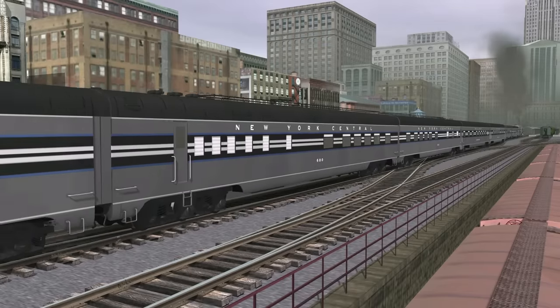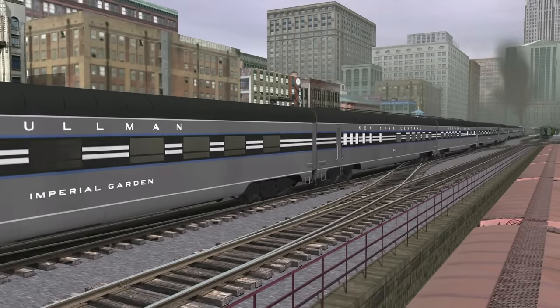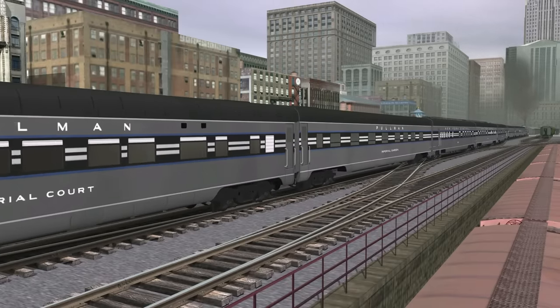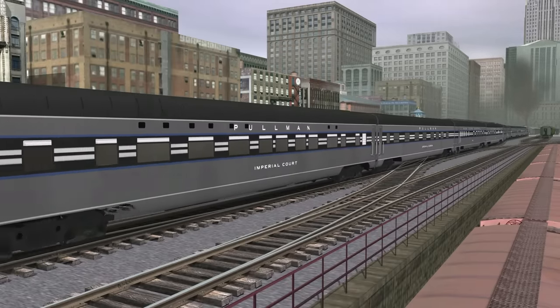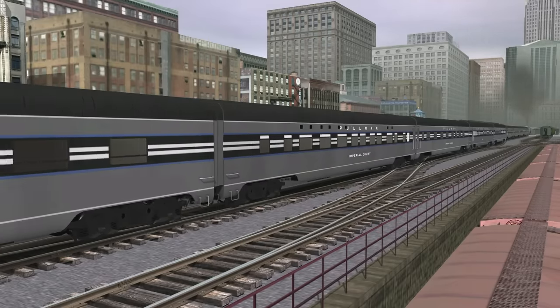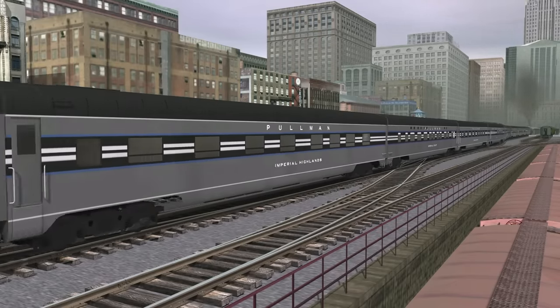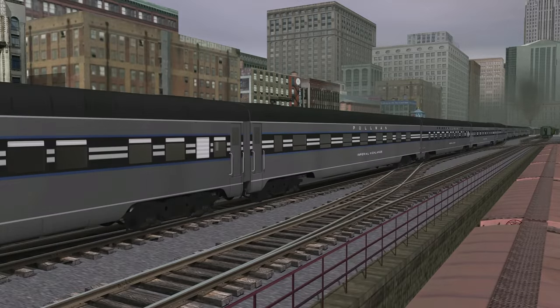Although this run has finished, work for the crew is not over, not by a long shot. Once all the passengers have disembarked, the train will be turned and shoved back into the station, while the locomotive will be moved to the engine servicing facility to be prepared for the return to New York later in the afternoon.